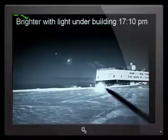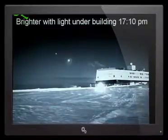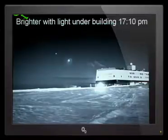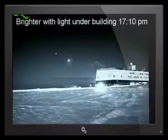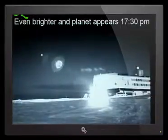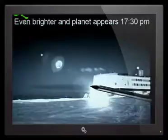We then have a light building up here, another light source. We've determined that there's at least 3 light sources at the same time. There is a planet. There is a planet. See, that planet is starting to brighten up.